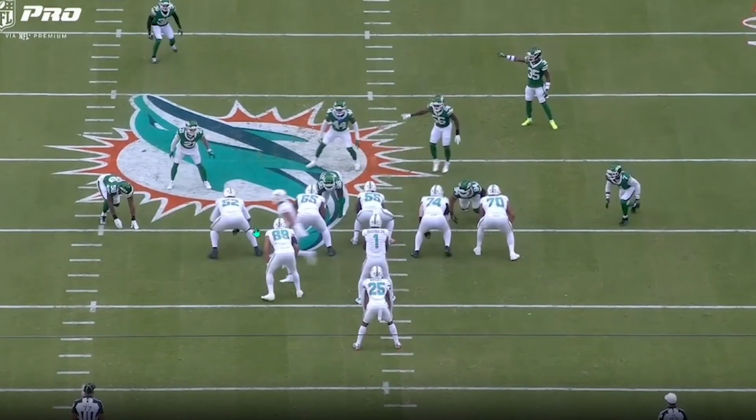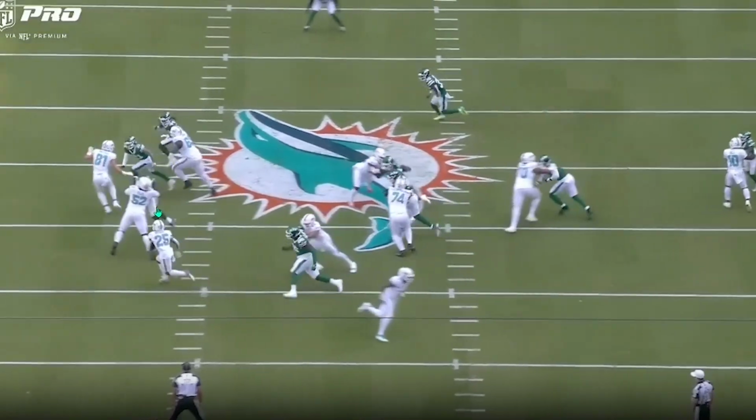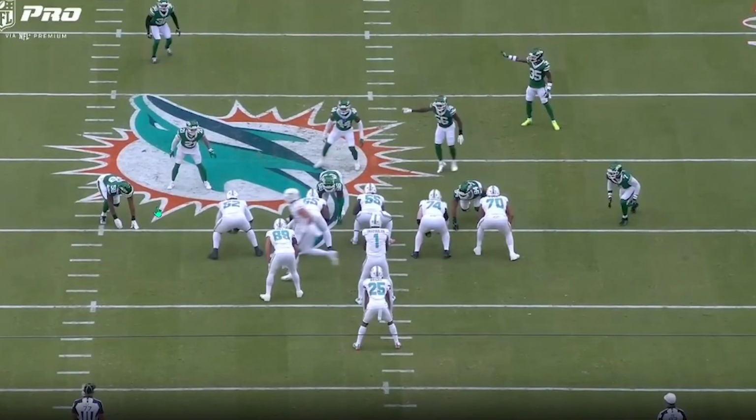Just good reps in the running game from Patrick Paul, whether it's at the point of attack in some gap scheme, maybe duo stuff where you have to drive, down block, base block, that type of thing, or you need to see him reach, hook, maybe kick out.